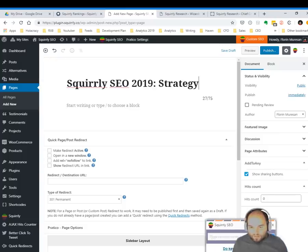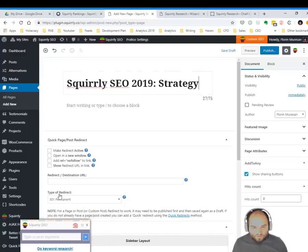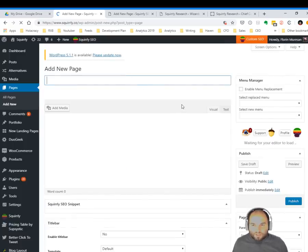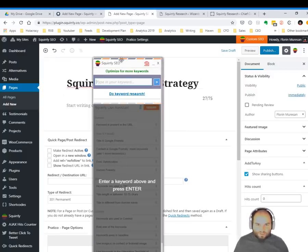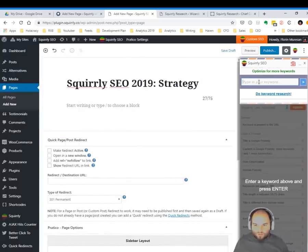And you can see here that I have this box. I can move it, and it moves only horizontally at the moment. This is for Gutenberg. In a non-Gutenberg environment, you have it as you usually have it. So here is the live assistant in non-Gutenberg, but in Gutenberg it's displayed like this, so that you can start typing your keyword, and then you can move it to the left or to the right. It all depends on your preferences.